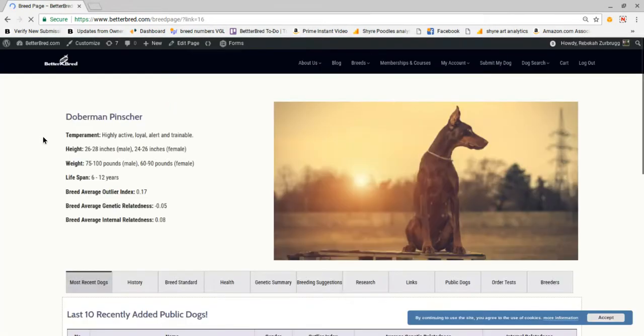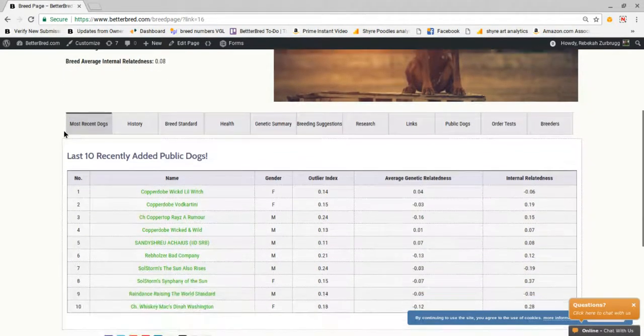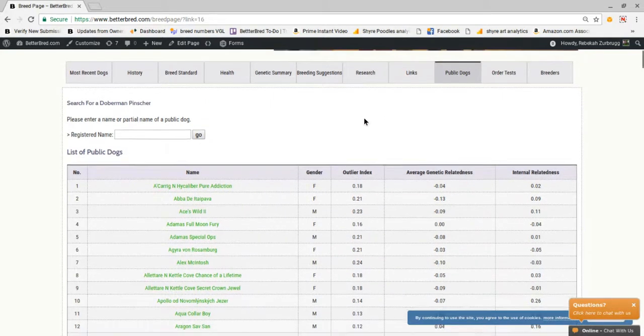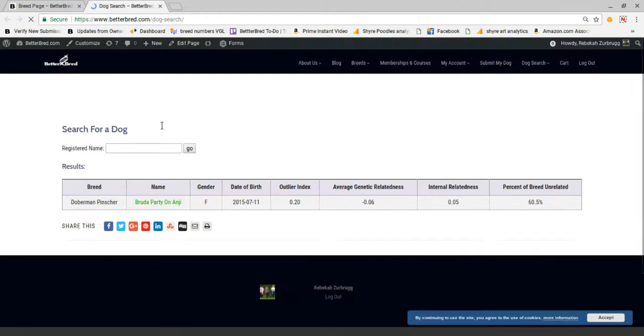So here I'm going to go to your breed page. On this page, you can see the 10 most recently added dogs and also all public dogs. One of the females I was offered, I'm just going to search the first part of the name, Bruda. Sorry if I butcher any pronunciations. Bruda Partion Angie. And this is a bitch. So we're going to go to her profile page and talk a little bit about what we see on that.